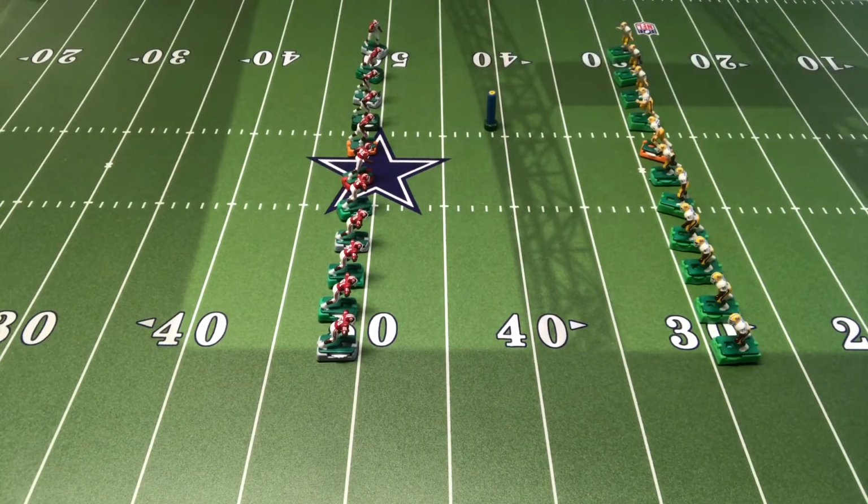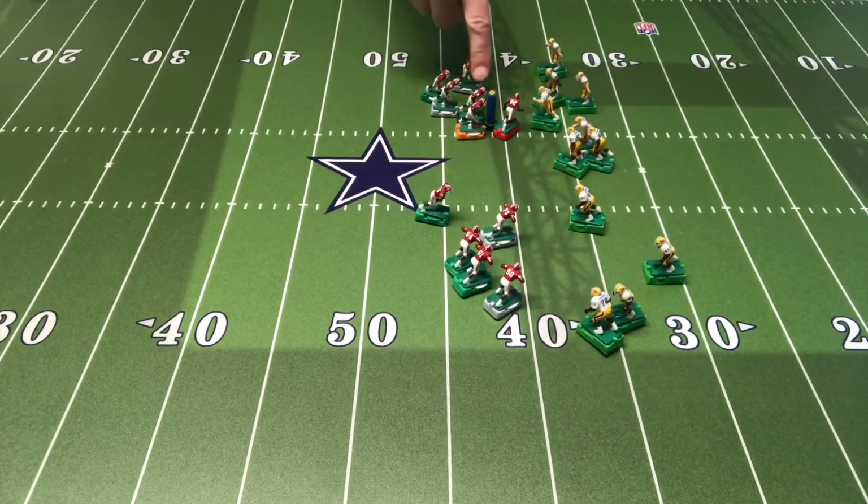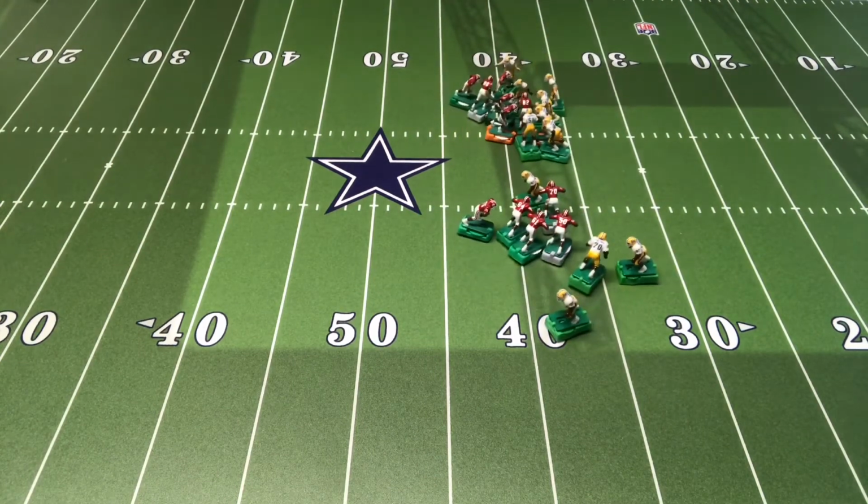All right, here we go. The onside kick. Indiana recovers. Number 22 has it. 22 has it. And he's tackled at the 40-yard line. First and 10, Indiana at the Pittsburgh 40.